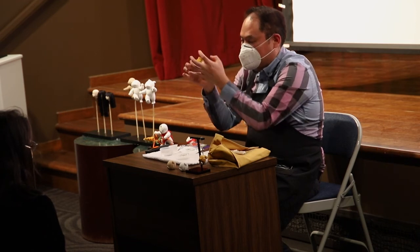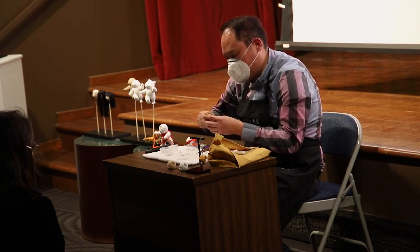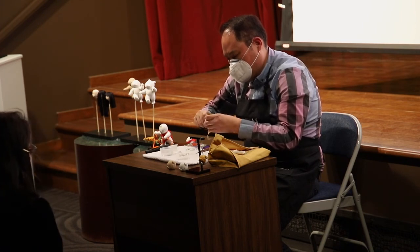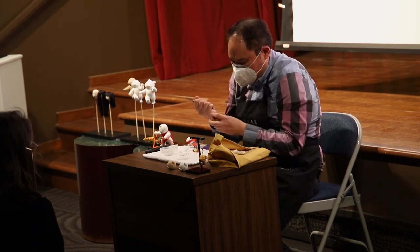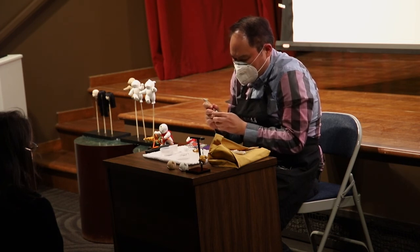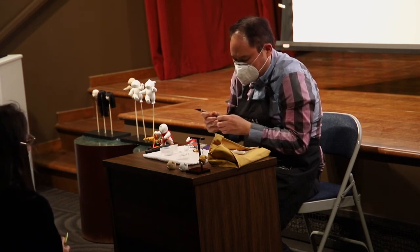And then you can see it's tucked in temporarily. Then you're going to trim the fabric as close as you can to the groove. And then the final thing is we're going to tuck the remaining fabric in so that none of the fabric is sticking out. One of the interesting things about Kimekomi dolls is that we don't leave any space exposed on the body. Everything has to be covered.